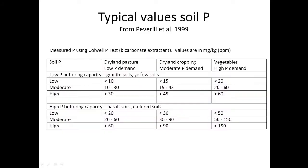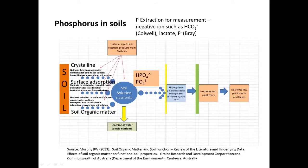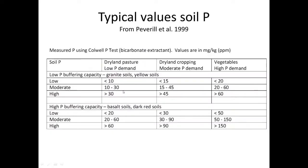And typical values for soil phosphorus depend on the buffering capacity of the soil. And I should go back to the other slide. The amount of phosphate that's held on the surfaces, crystalline surfaces, especially iron and aluminium, determines your buffering capacity. So if you have a basalt soil, you have a high buffering capacity. If you have a non-basalt soil, you tend to have low buffering capacity. And there are typical values for what your phosphorus level should be. You might notice if you've got vegetables, you need more phosphorus than if you're trying to grow a dryland pasture.